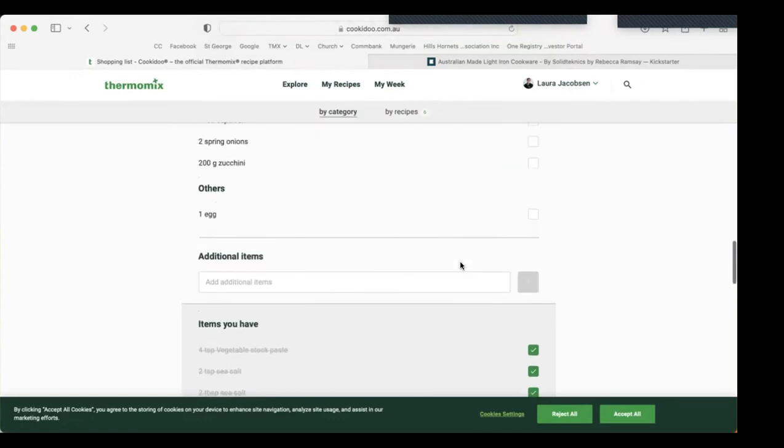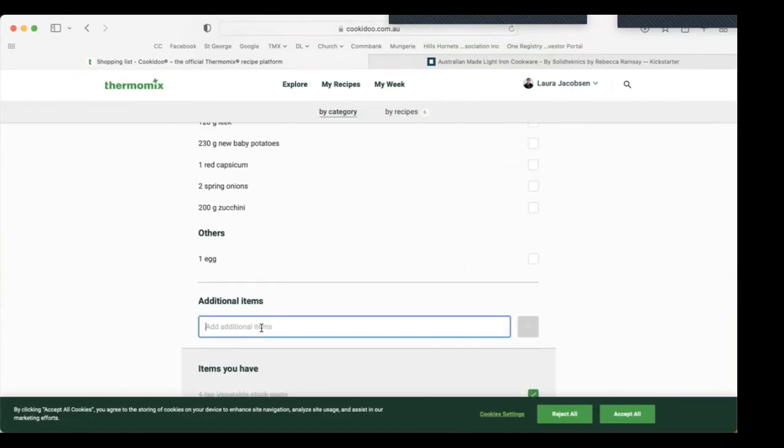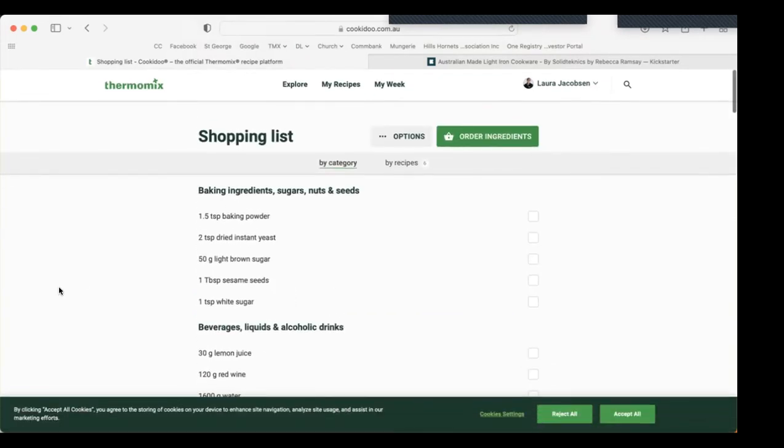The other thing you can do is add additional items to your list. So if you want to add paper towel or soap or whatever you need to add, you can do that there. Now that's if you want to go shopping. If you don't want to be the one going shopping, you have options. Here you can share it with someone else so that you can get them to do the shopping, or this great big green button, love this so much, can order the ingredients for you. It only works through Woolworths at the moment.